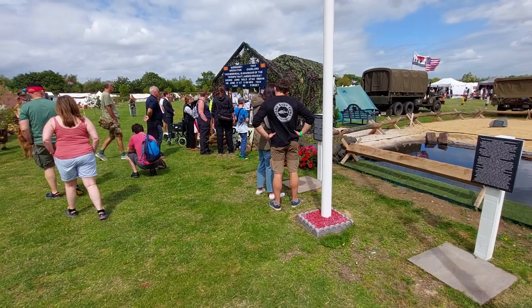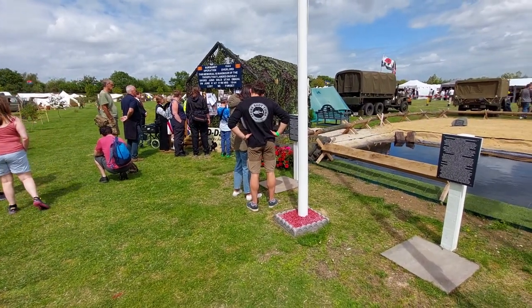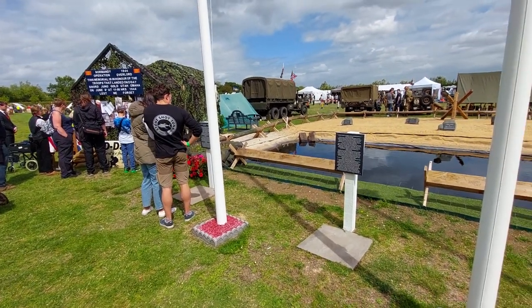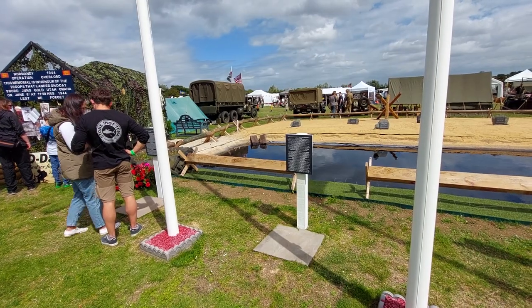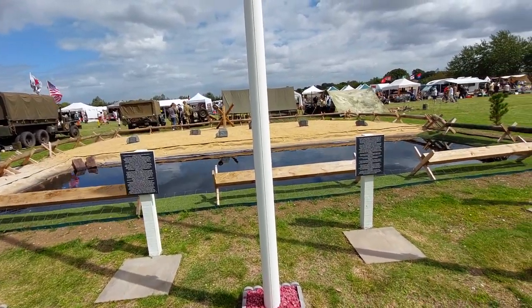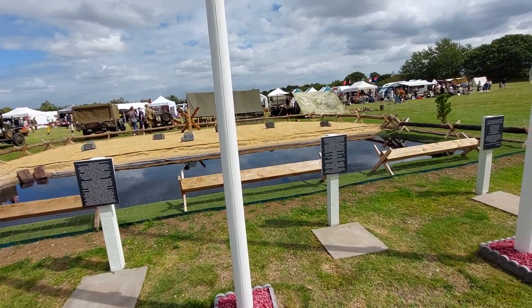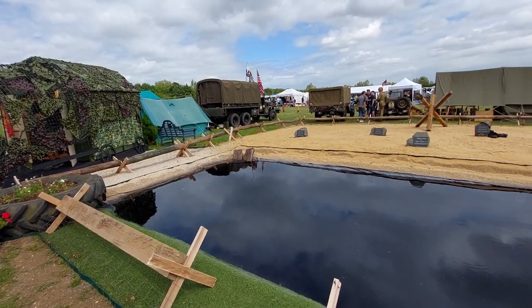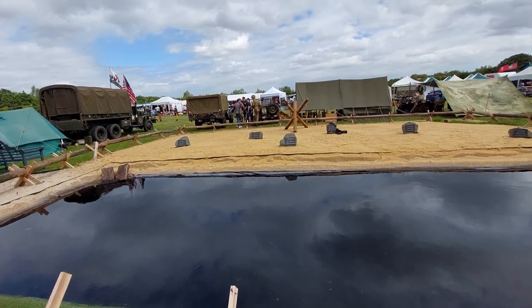So this fine memorial is in honour of the troops that landed on D-Day, the beaches: Sword, Juno, Gold, Utah and Omaha, 1944. If we look, we can see each of these stones honours each of the beaches.